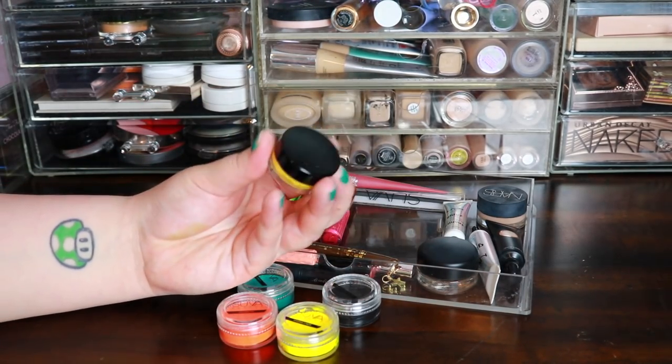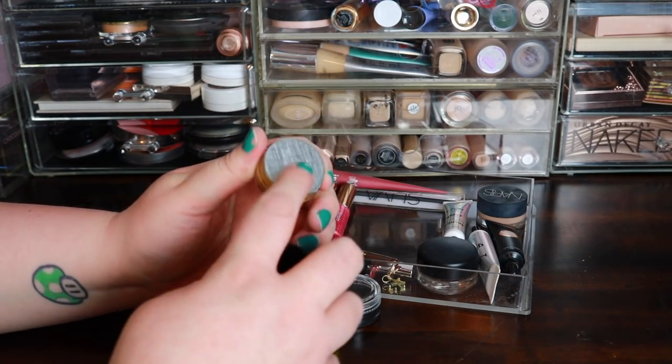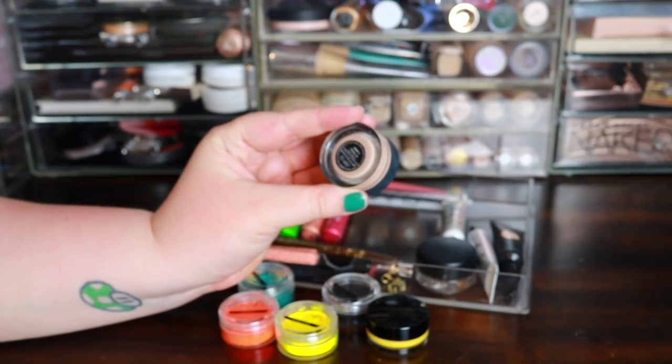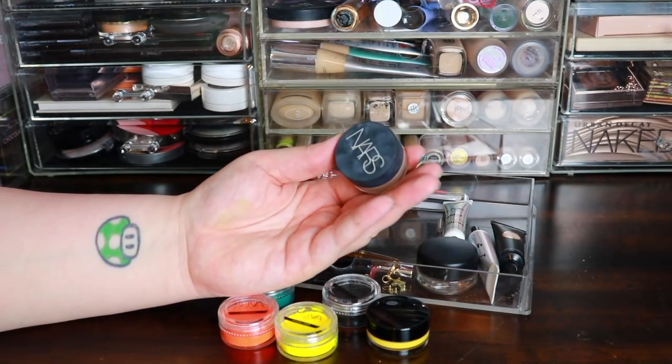I have this yellow gel eyeliner from Inglot. Haven't really used it yet. I have my tried and true eye primer from NARS in vanilla. This is the soft matte concealer.